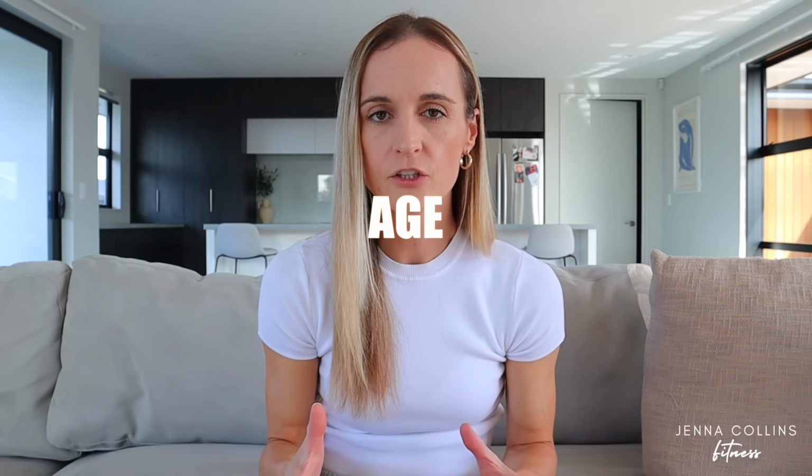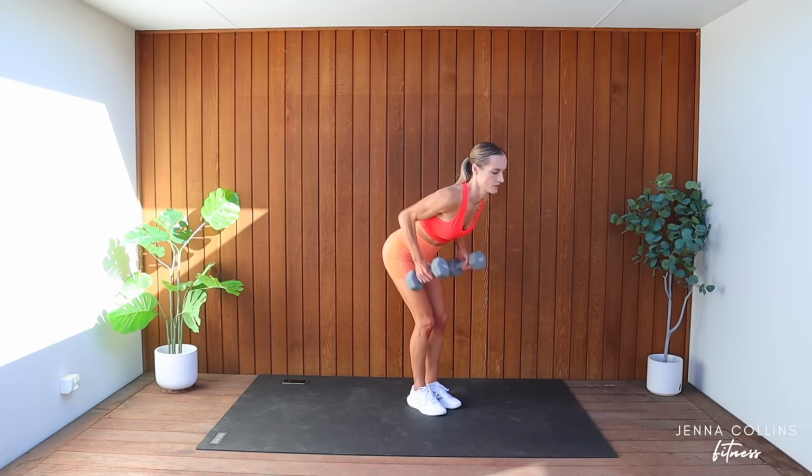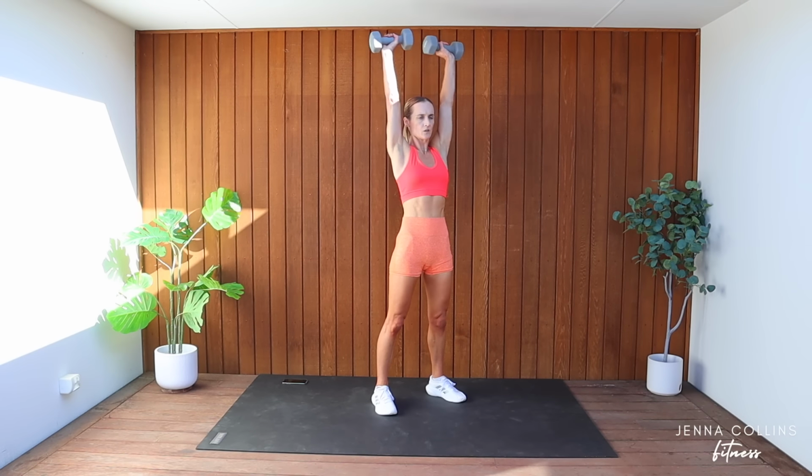Okay, another thing to keep in mind is age. From about the age of 35 to 40, we begin to lose muscle mass. So it's super important that you remain active with strength training and hypertrophy exercises to ensure that you preserve as much muscle as possible, because the older you get, the harder it is to get it back. The less amount of muscle you have, the slower your metabolism will become.